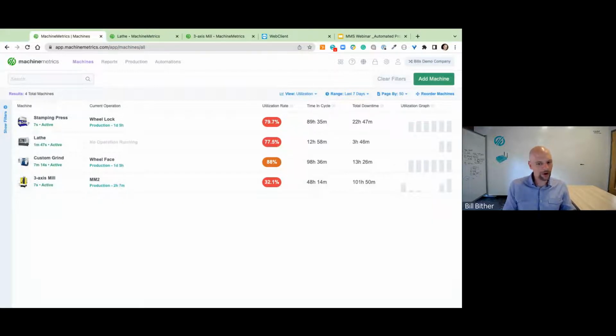So just note that operators don't have to interact with this at all. All you need to do is connect your machine, configure the operation. You can see it just changed to the sample program. And you're tracking all of your historical information. So if you're going to requote a job that you ran in the past, all you have to do is go back into Machine Metrics and find that job, and you'll have all the information required to make sure that you can accurately quote the right cycle time, the right amount of time that it takes to produce those parts.